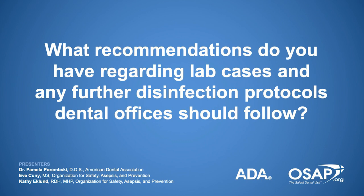What recommendations do you have regarding lab cases and any further disinfection protocols in dental offices that you should follow? Well, I think getting back to the basics on that would be standard precautions. How are you currently managing the infection control for your lab cases, both going out and coming back in?